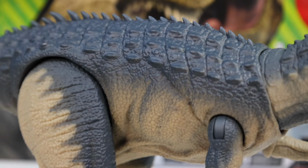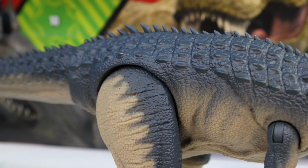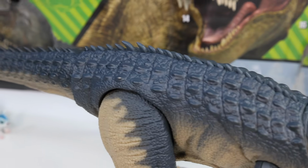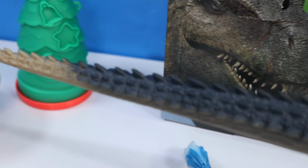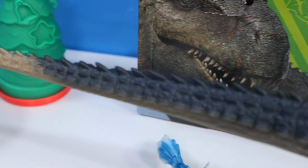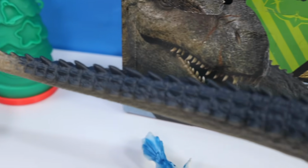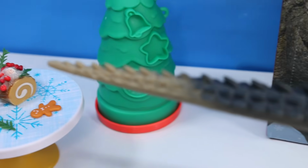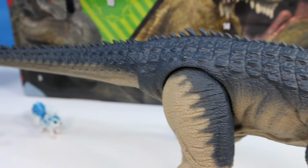And the rest of the overall body is very alligatorian, is what I like to say. It feels very gator going down, down, all the way to the back here. It's so long. It's such a long tail.